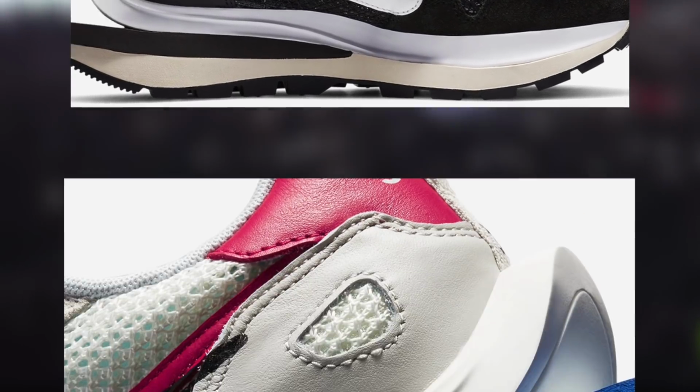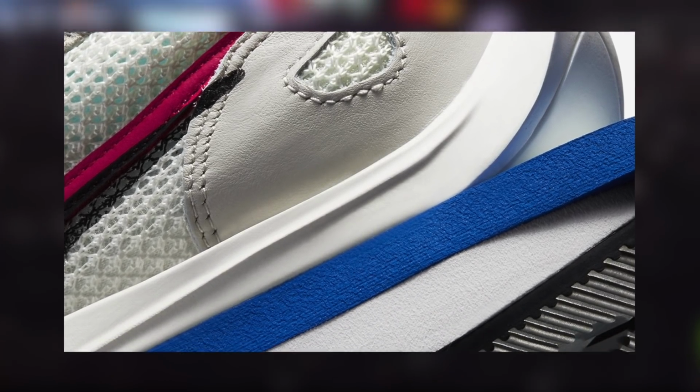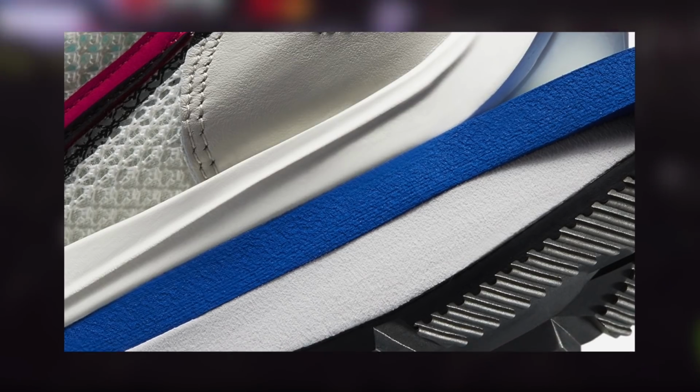Retail will be $180 for these, and both colorways are expected to be very profitable with a good margin too, full throttle on all sizes for these.